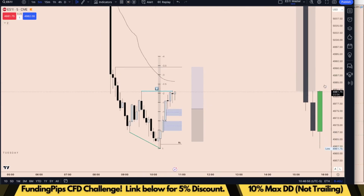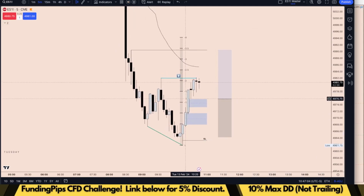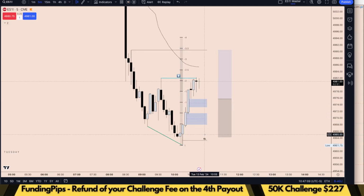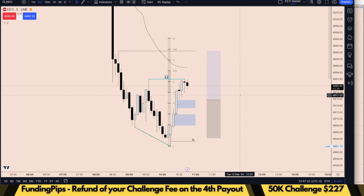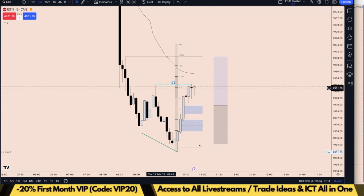Very rough idea of what we want to see. Not sure if we're going to get our fill. We have SMT divergence. We have a potential 2022 model, but I would prefer an entry on discounts right here. One of those two bullish fair value gaps, stop loss right here at 50% of this week low. Target, just a plain and simple one-to-one risk to reward, or a little bit better than a one-to-one risk to reward into the short-term high. Yep, that's what I would be looking for, really. If we move into that first, I'm not interested in that trade setup anymore.